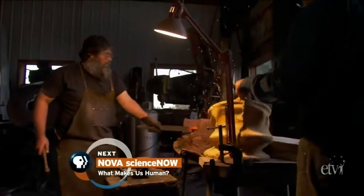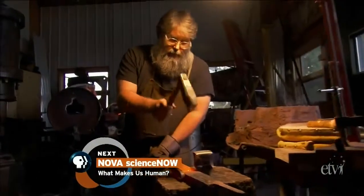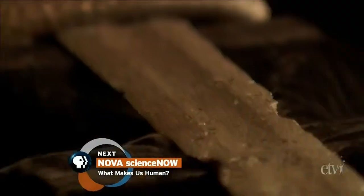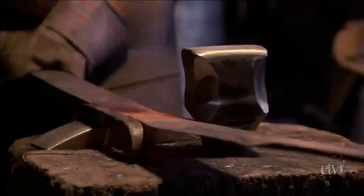With the letters welded in place, Rick must now make something called the fuller. The fuller is an indentation down the center of the blade. It reveals the ingenuity of Viking Age craftsmen. We've got the start of the fuller, and that will get progressively deeper as we go. We're just going to bring that all the way up the blade.